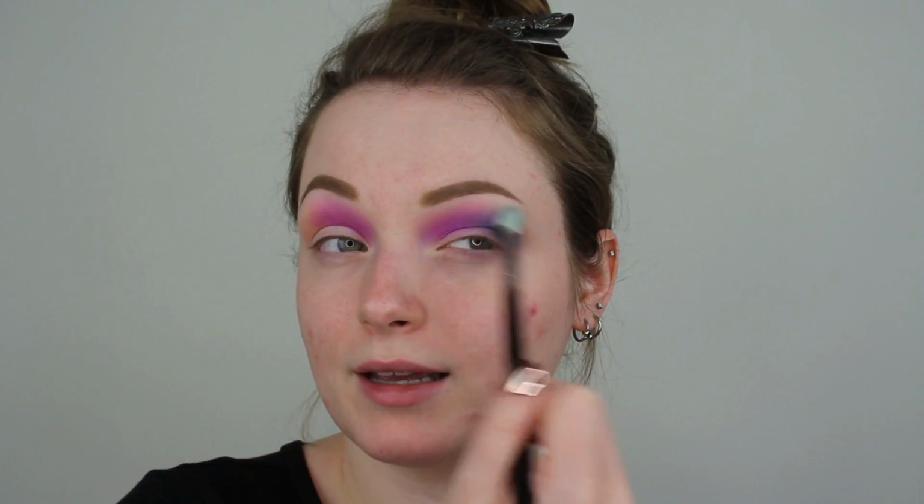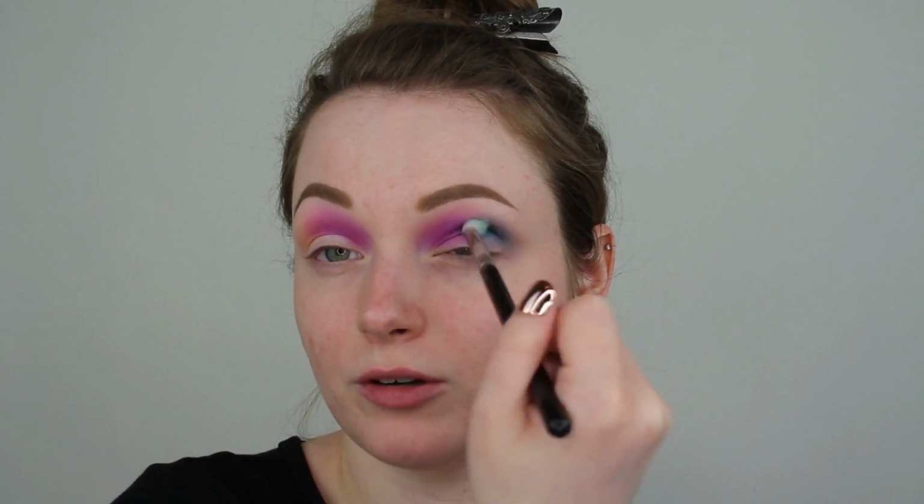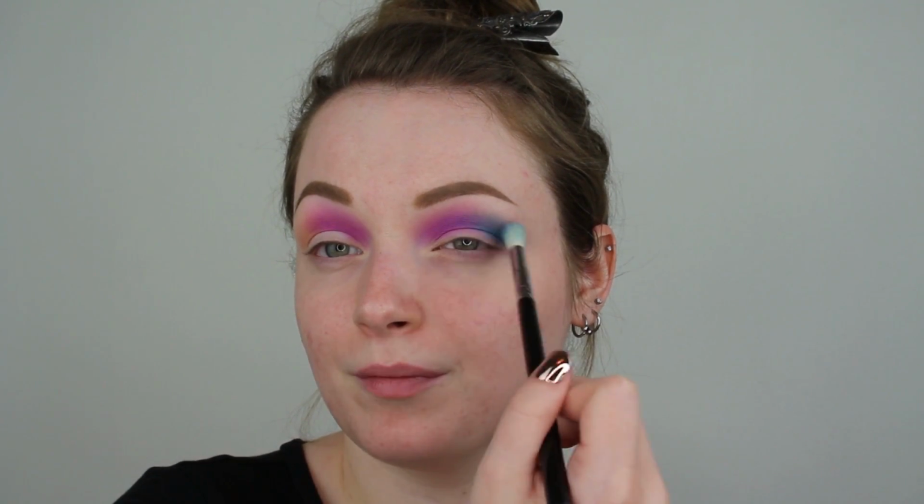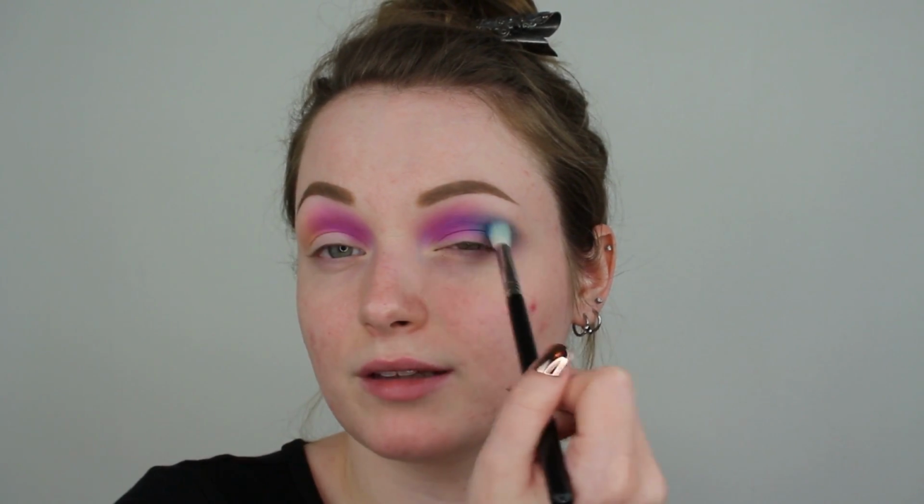But I'm hoping that I can get a really nice blue transition shade if I work in a really light layer. So what I'm doing is placing the product into my crease really heavily, just to make sure that every loose bit is into my crease where I want it the deepest.